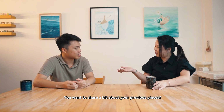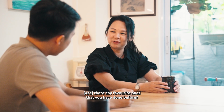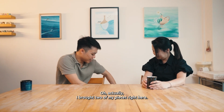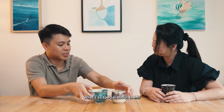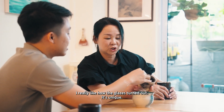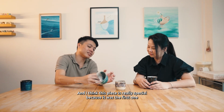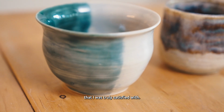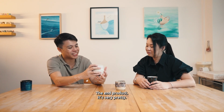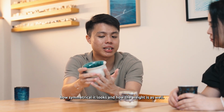You want to share a bit about your previous pieces? Is there any favorite ones that you have done before? Oh, actually, I brought two of my pieces right here. What's so special about them? I really like how the glazes turned out. It's unique, with how the gradient looks. And I think this piece is really special because it was the first one that I was truly satisfied with. The end product is very pretty, because of how the shape is, how symmetrical it looks, and also how the weight is as well.